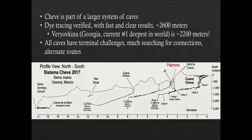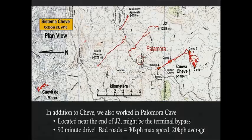All of them have been dye traced. Cheve has been dye traced. It's something like over 17 miles between here and here, and it only took like 3 days for the dye to hit the river. So it's a fast, like, little obstruction, but everything tends to sump out, so they haven't found it yet. So one of the goals of this trip was also to push Palomora Cave, which is right near J2. It looks funny there. I'll show it here in the next map.